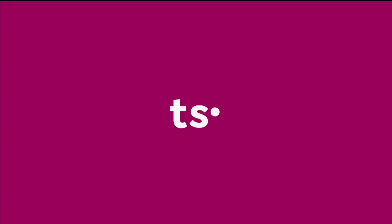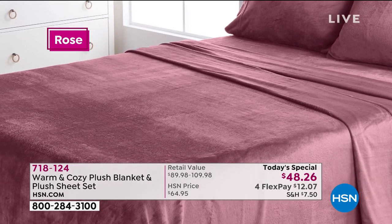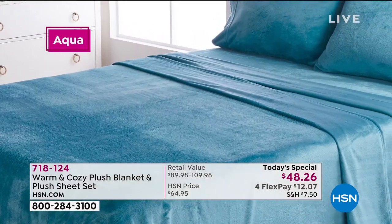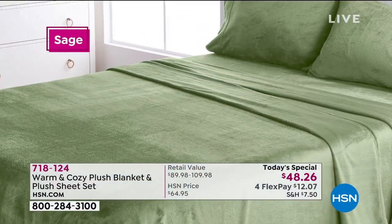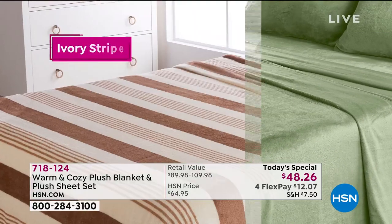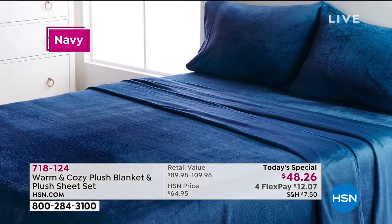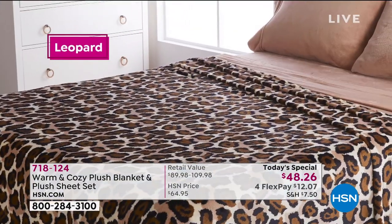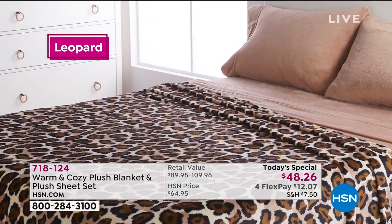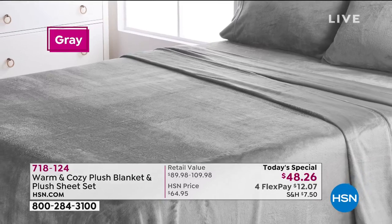So it's a little industry secret that changing up your bedding, maybe trying a new color you've never tried, is one of the fastest ways to make your bedroom look brand new. Where we are going to refresh your bedscape, we took two of our number one best-selling items, that's right, our warm and cozy plush blanket and our warm and cozy plush sheet set, and we put them together in one fabulous today's special.